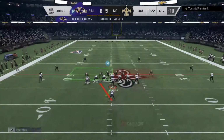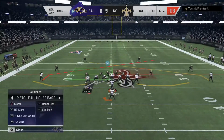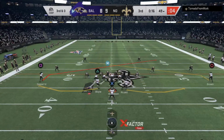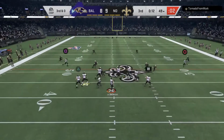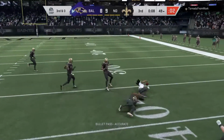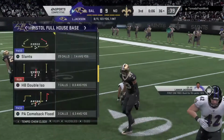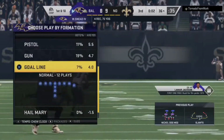And for the Saints here on 3rd down, an extra defensive back on the field. Jackson now. From the gun, he'll throw. It's complete to Snead. And this is going to be another first down as the tackle's made at the Saints' 36.